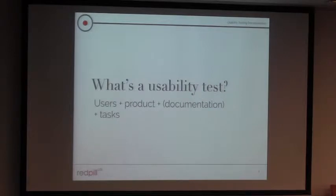The first thing I wanted to talk about is, what is a usability test? How many people here have observed a usability test? How many of you have conducted or moderated? It sounds like most of you already know what I'll be talking about, but there are a few key elements that need to be there for something to be a usability test. One of those is users, clearly. And the closer your users are to the people who will actually be using the product or software, the better.